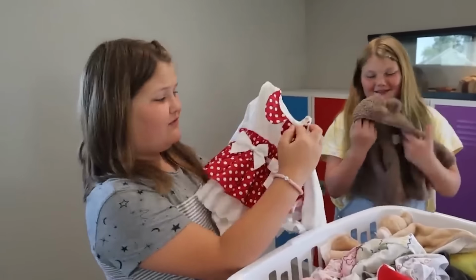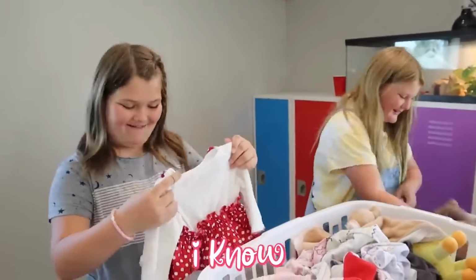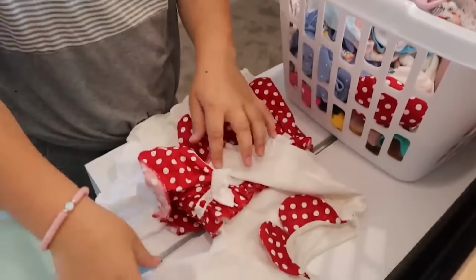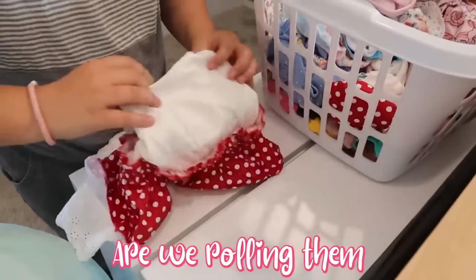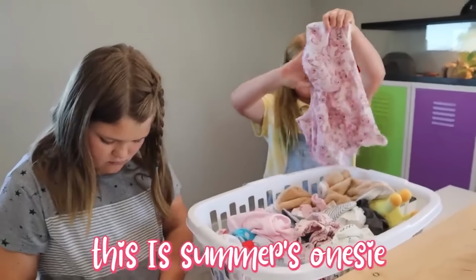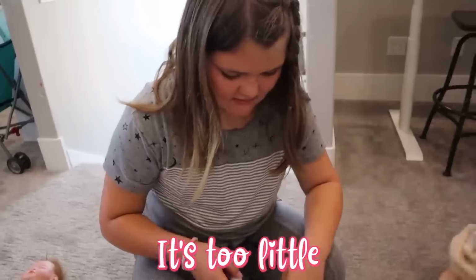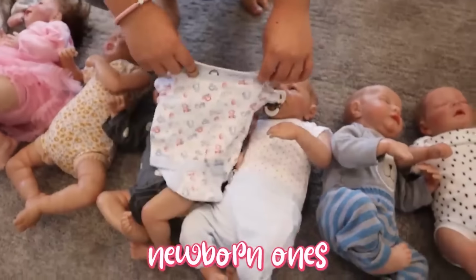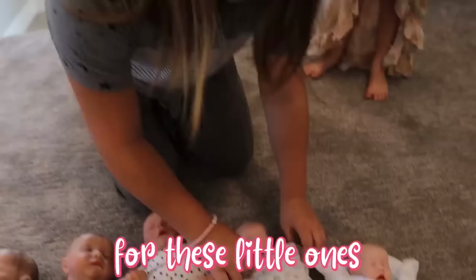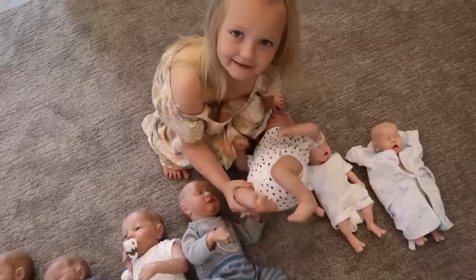Well, this is Autumn's first one. We need to wash it though. This is the cutest little jacket ever. I know. This is the toddler outfit and it's Autumn's. Are we rolling up or folding them? This is Summer's onesie. It's so cute. This is a preemie outfit. It's too little to fit the newborn ones, so we use them as big outfits for these little ones. Look at how cute this sleeper is. This is my baby.